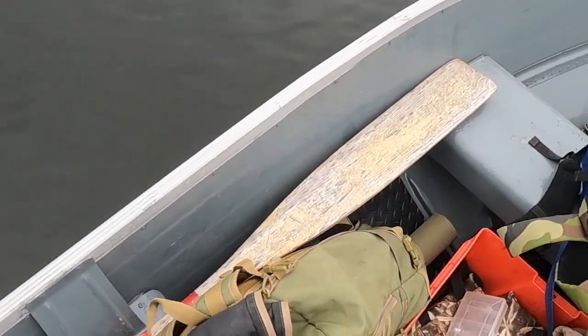Trolling around with our Lucky Strike. Might be grass on here this time, I'm not sure. Oh, we got a fish on here for sure. Feels like a decent fish. Going to get the net ready here. Yeah, I got a nice little fish on here.